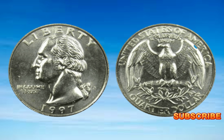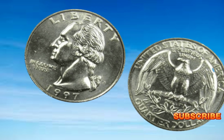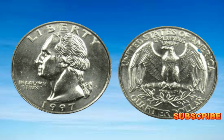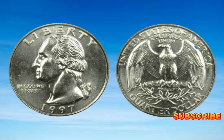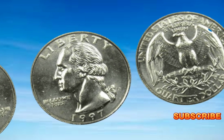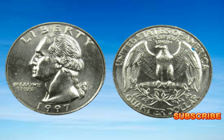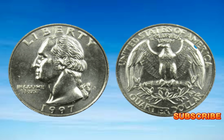Uncirculated condition: an uncirculated 1997 quarter in mint state condition, MS65 and above, can fetch anywhere from $1 to $5. Higher grade coins can reach slightly higher prices, especially if they possess the full steps feature on Washington's bust, indicating a sharp strike. Proof versions: proof sets for collectors were also issued in 1997, and proof quarters can be valued between $4 and $10, depending on the condition.